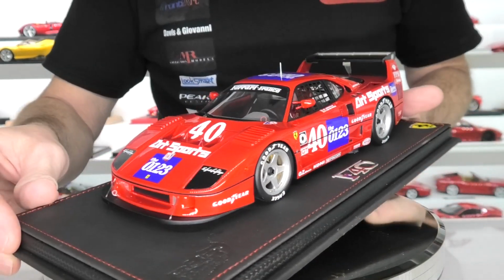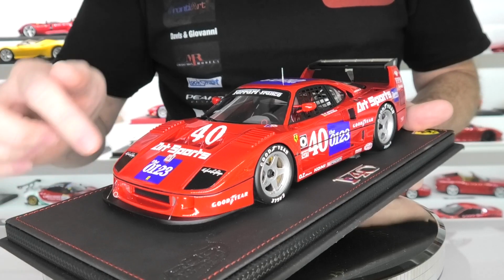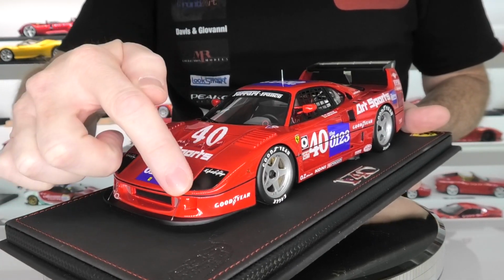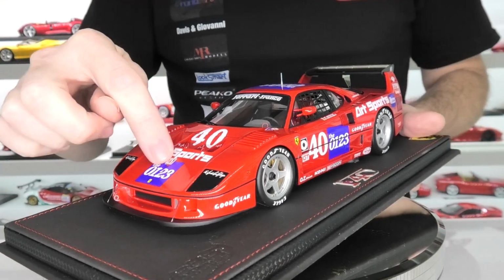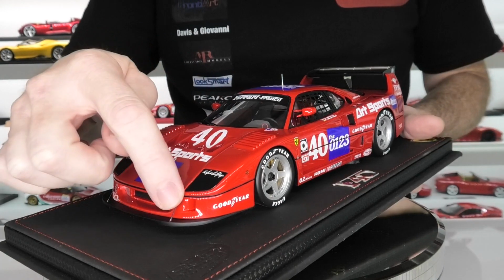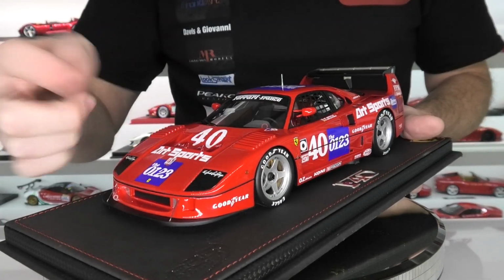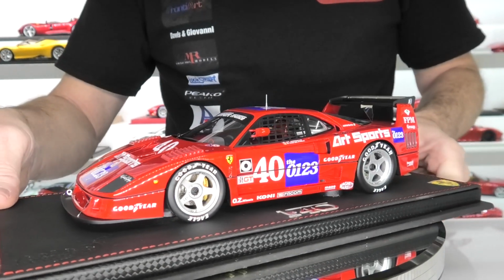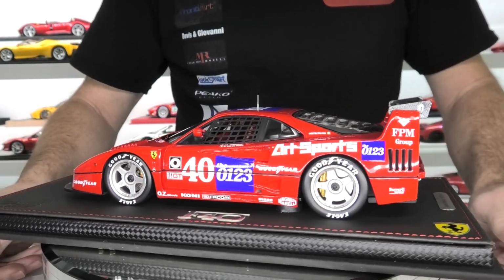As I mentioned at the start, the only thing that is not correct on this model is the size of these black headlamp covers. The actual real car has the much larger Micheletto style headlight covers. But other than that, I think they've done a really good job representing this model in scale.